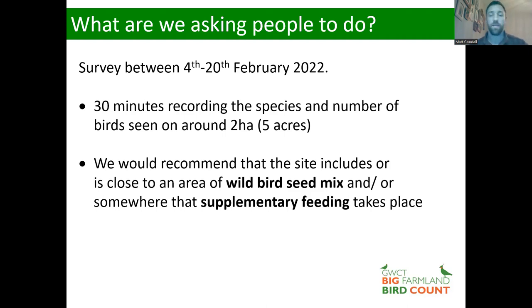This is citizen science. It's not a really in-depth, detailed scientific experiment. So you can skew the data by going to somewhere where you're likely to see the birds.